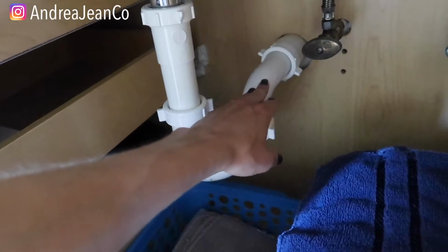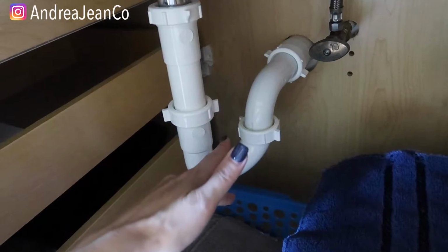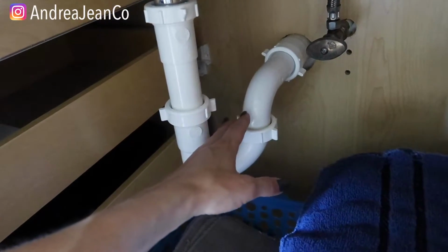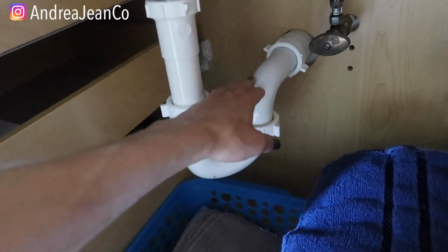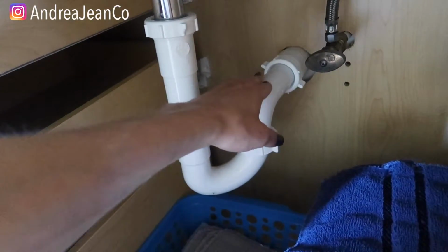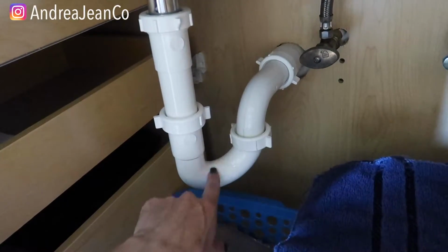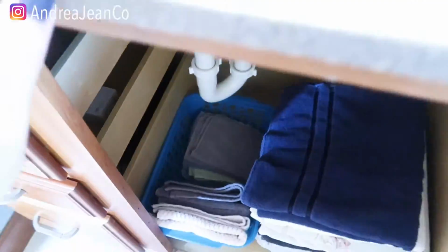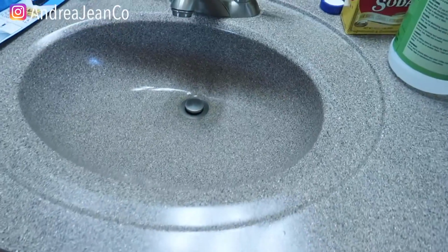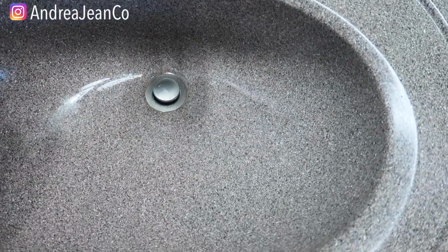Now, oftentimes you may notice if you go on vacation or you haven't used your sink in a while, there may be some sort of a smell. The reason that happens is because this P-trap is designed to help eliminate or reduce gases that come up from your sewer. So that's why you've got this. But sometimes things can get caught in there. Maybe you have small kids and, you know, who knows, leaves, you name it, things could get all trapped up in there.